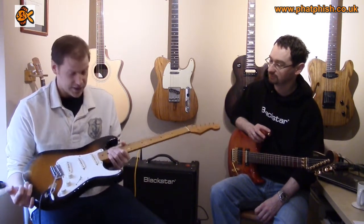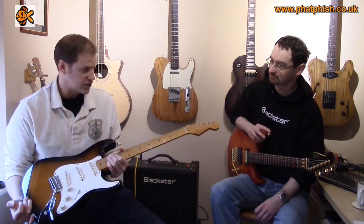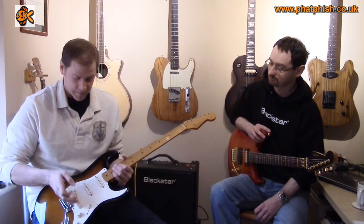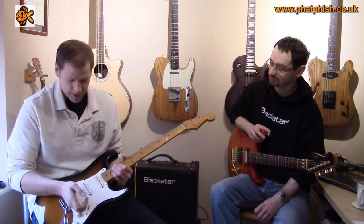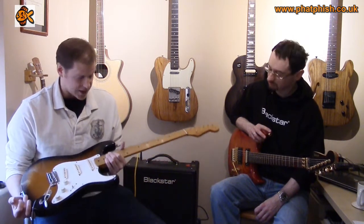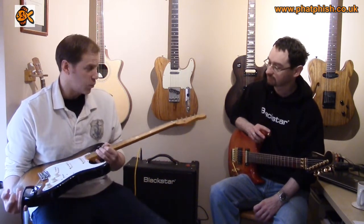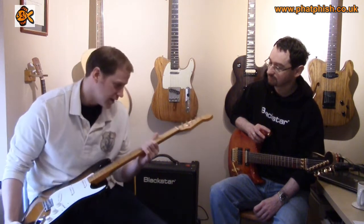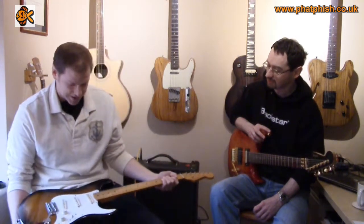It is absolutely stock. There's nothing changed on it. The only thing, I've had to replace the volume pot once because I'm very up and down with the volume. I knock it off when I'm not playing. Everything else on it is as it was. Yeah. It's had one fret dress done on it, but it's still the original frets. It will need new frets at some point.